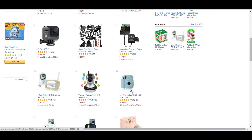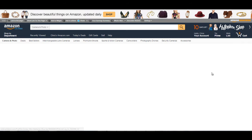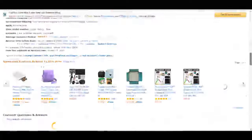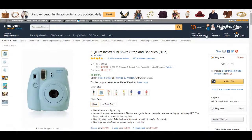Fujifilm Instant Mini 8, I've seen a lot of them, really good, and I can prove it to you, because look, there's another one, there's another one, there's another one. If we click on the actual product and scroll down, you can see 9 hours ago, 2 hours ago, 2 hours ago, 4 minutes ago, while making this video, someone's just left a review.